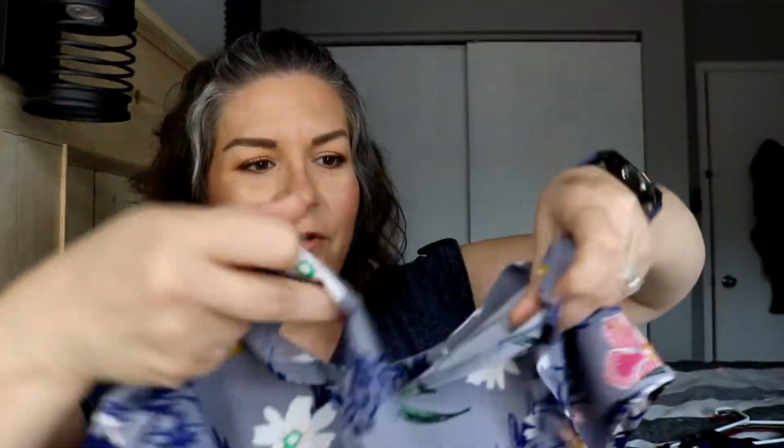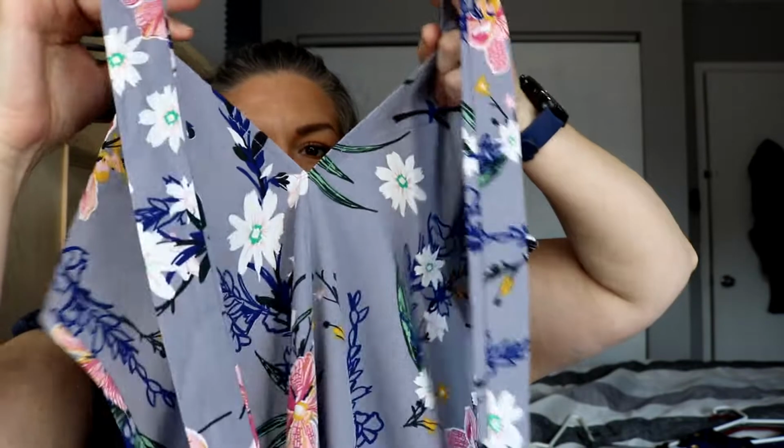This one has the halter type of style neckline on the top. I don't know if you can tell that from me holding it up, but you tie it at the back. I will say, if you have long hair, because when I initially got this, I had my longer hair, it's a pain in the butt to tie up if you are doing it by yourself, because you will tie your hair into it and then it hurts when you pull it out. So maybe put your hair in a ponytail or get some help tying it up. That's the only thing with this.